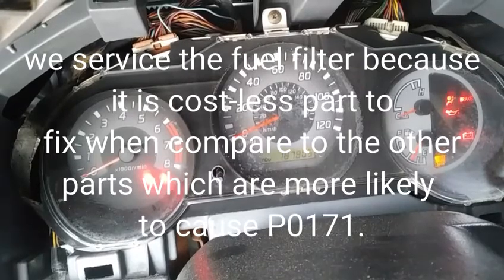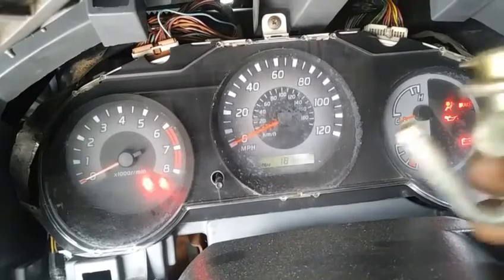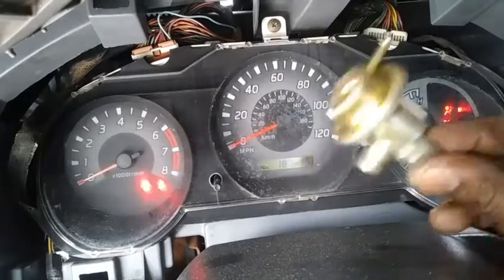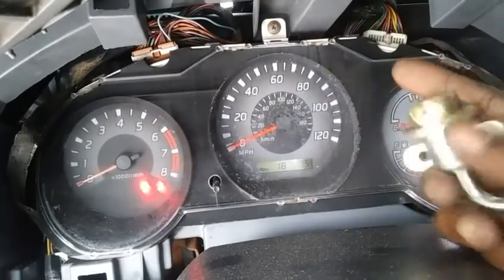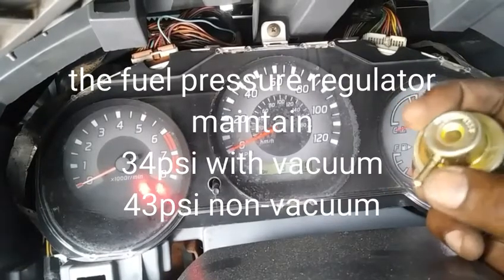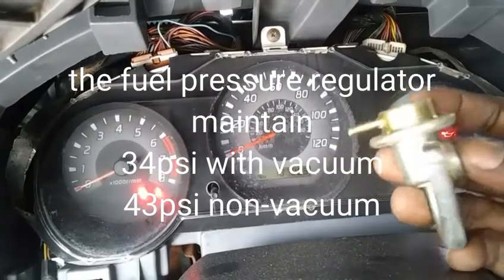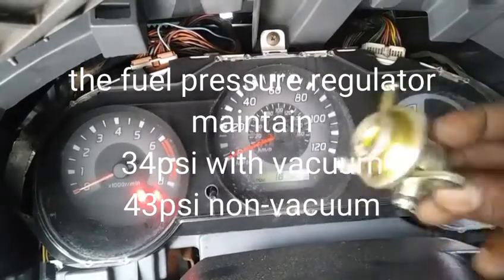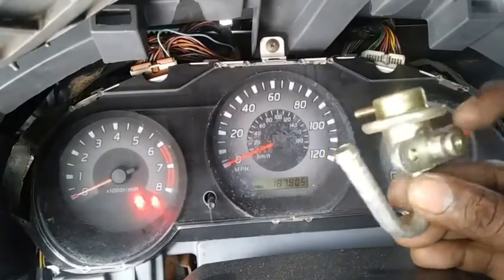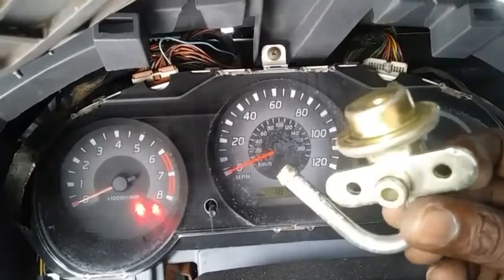If it does not, we have to understand this is a high mileage vehicle. We will need to replace this part, which is the fuel pressure regulator, and you will need to get this part from the Nissan dealer. What's happening is corrosion is building up where the vacuum hose is connected, and it might most likely develop on the inside, making the diaphragm for the fuel pressure regulator stuck. So during heavy acceleration and driving, the diaphragm will not move to allow the pressure to build. So this could be a possible cause for a P0171.